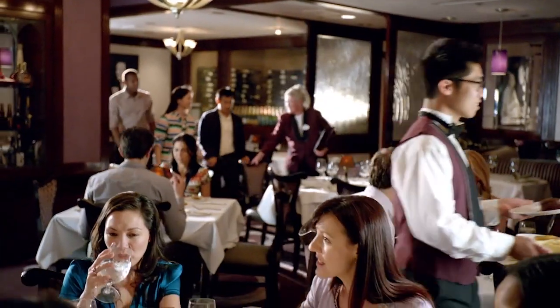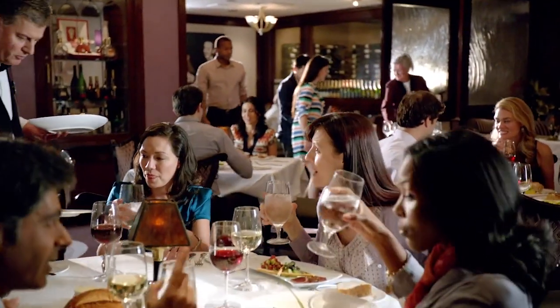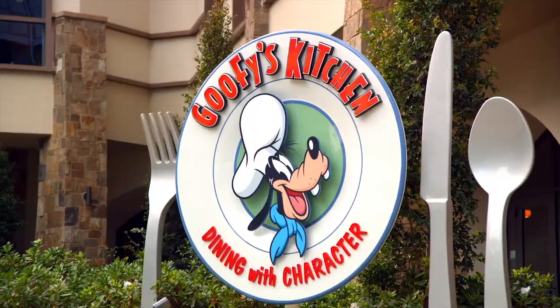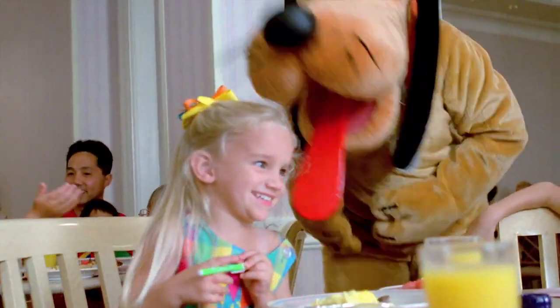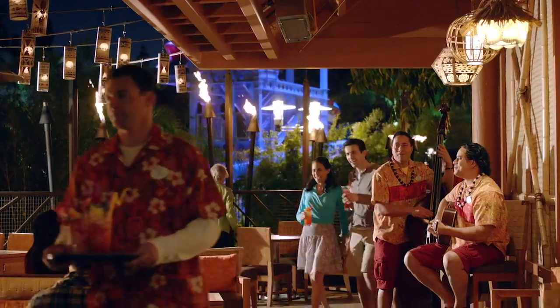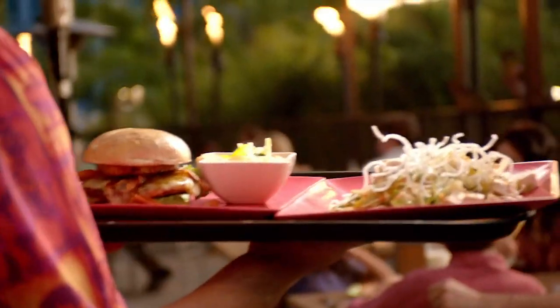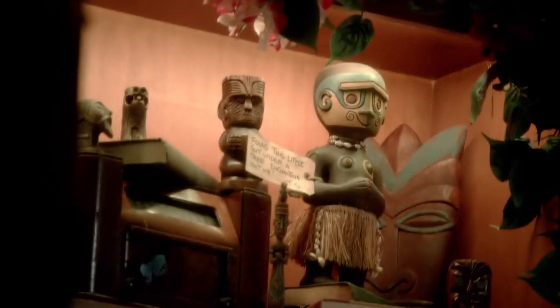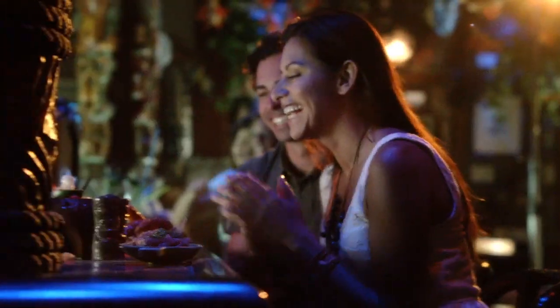Hungry? Sit down to a fantastic 5-star meal at the award-winning Steakhouse 55. Or head over to Goofy's Kitchen, where you can dine in the company of some of your Disney pals. Tangaroa Terrace features island-inspired surroundings and fantastic food. And Trader Sam's Enchanted Tiki Bar promises a magical getaway filled with tropical surprises.